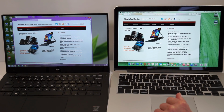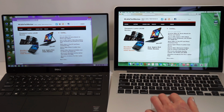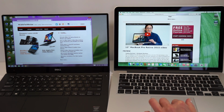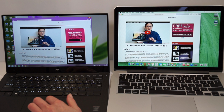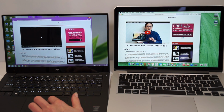All right, so how about speakers? And I'll give you a little spoiler here. They both have really good speakers in terms of volume and fullness, and also how they look when they play back video. Guess what? They also look quite good when we play back video. And we'll go the easy route here and just pick top video on our homepage, which is the review of the new Mac. First, we'll do the Dell.